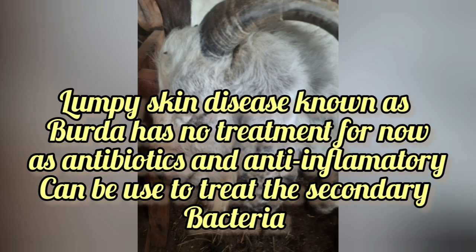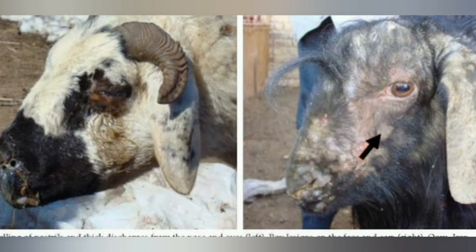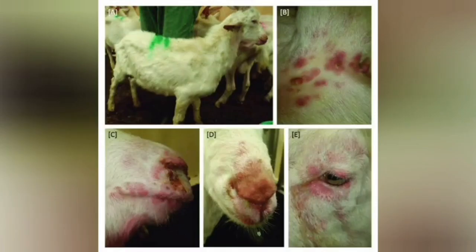And as you can see, these nodules are very, very hard on the animal skin, and they are very, very painful. So I'm going to give more explanations in my second video that I'm going to make.